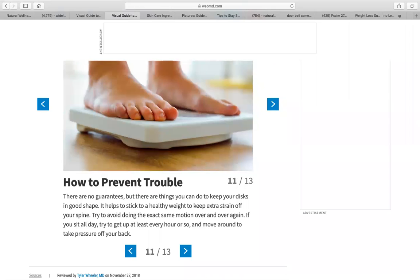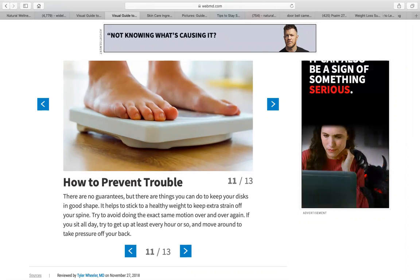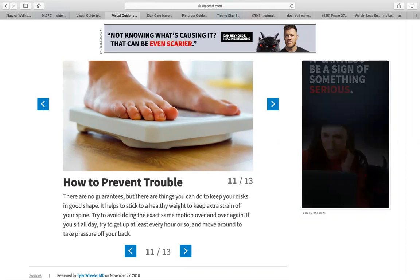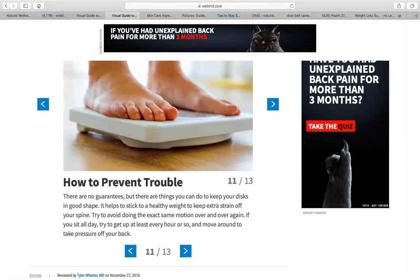How to prevent trouble. There are no guarantees, but there are things you can do to keep your discs in good shape. It helps to stick to a healthy weight to keep extra strain off your spine. Try to avoid doing the exact same motion over and over again. If you sit all day, try to get up at least every hour or so and move around to take pressure off your back.